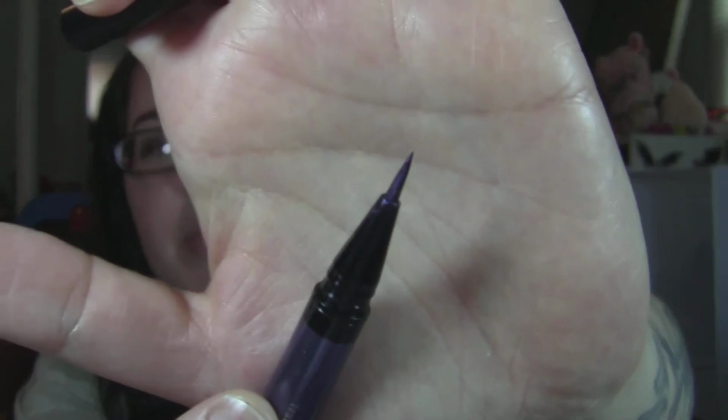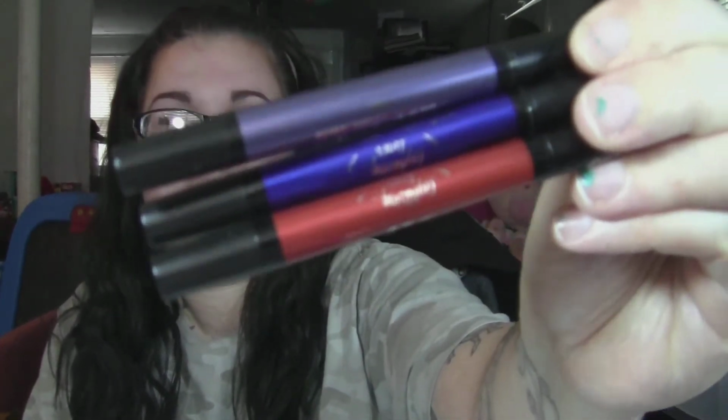You have to get used to using them because I've shown these a million times, but they're the kind that twist up. The liquid product twists up through the little brush tip, so sometimes it wants to come out through the side and you have to be really careful when applying it, but it's such a fine tip that once you get the hang of it, you can do a cat eye with it really easily. These are just all gorgeous colors and I will probably eventually get most of them.